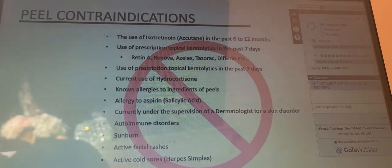If someone's used Accutane in the last 6 to 12 months, that is a peel contraindication. If they've used prescribed topical keratolytics in the past 7 days, so Tazorac, Differin, Retin-A, Renova, these are all names you might hear for topical creams that will exfoliate within the epidermis. Those are all contraindications. They're out. You want to make sure they discontinue use of these things 7 days prior to the treatment, and sometimes a little bit longer than that.